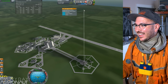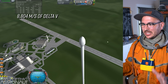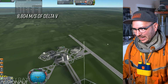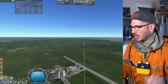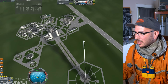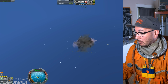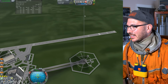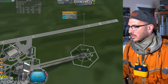600 meters tall. And by the way, guys, we only have 8,800 meters per second of delta V. We still don't even have enough delta V to get ourselves into orbit. And I think there's one other problem, besides the fact that it's insanely tall, I think there's one other thing you might realize. Oh. What? It just blew up on the pad. Oh, that's like the dumbest pencil lead thing ever.